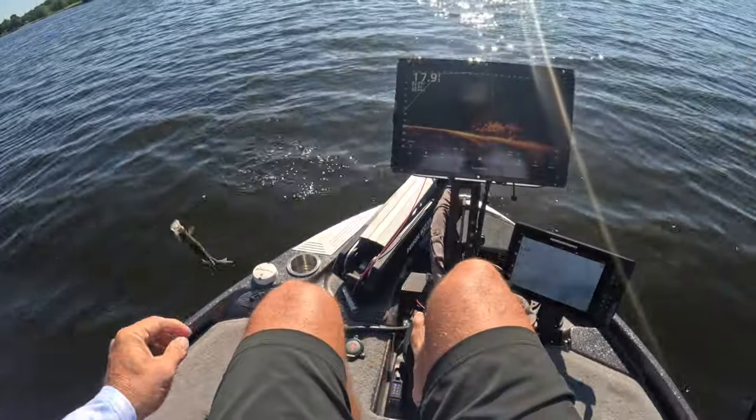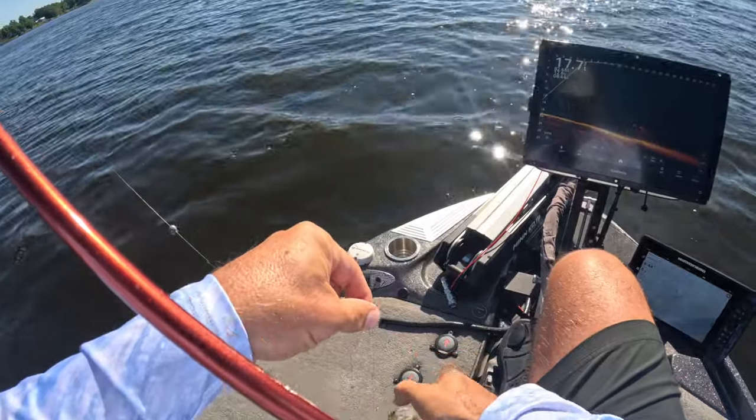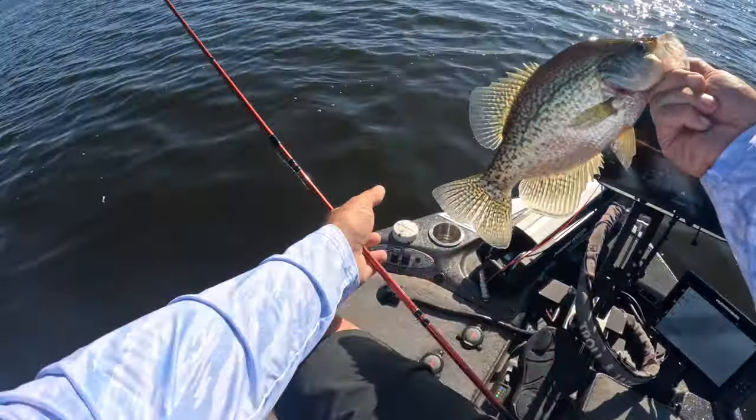Good fish. Whew. That is a slayer, baby. That's one of the day.